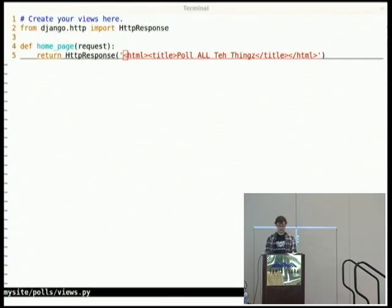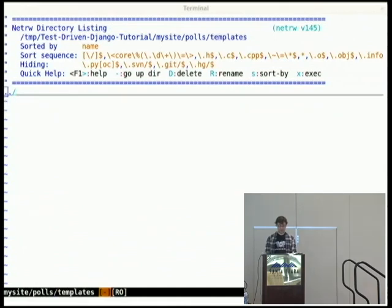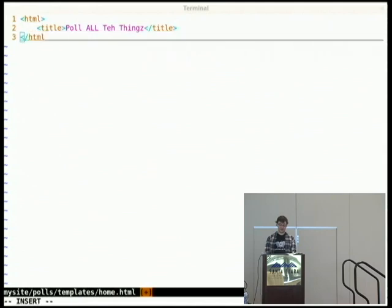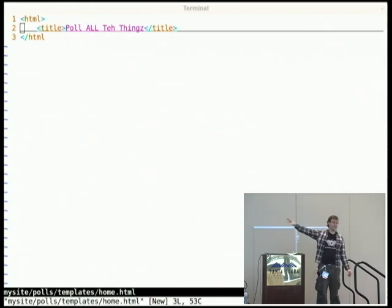And then, so I've got my templates. I'm going to start a new file in here. My site, polls, templates, home.html. Okay. And paste. And you can see that now that this file is called home.html, I get syntax highlighting. So my editor is now helping me to write correct HTML. This is way better than trying to concatenate strings in Python.